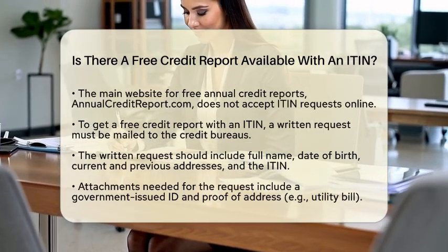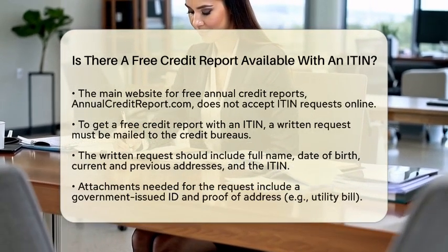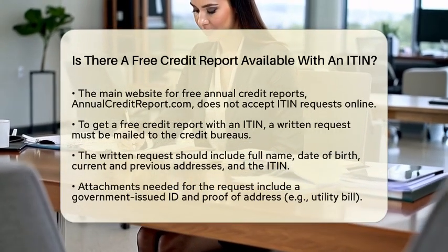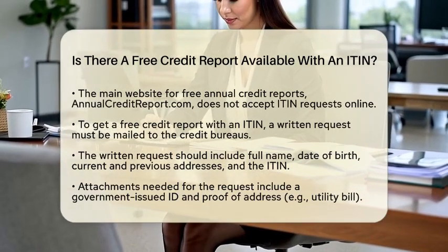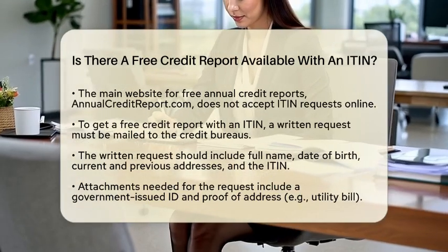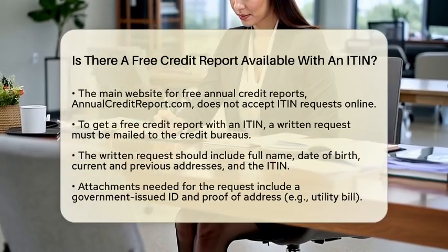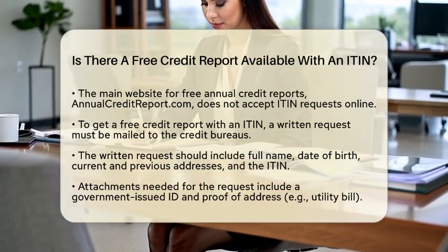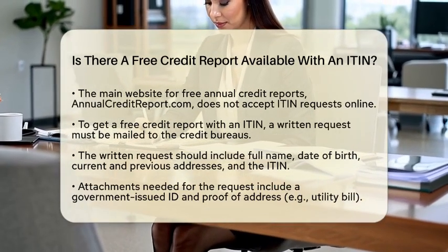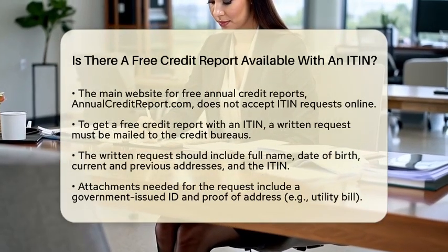To request a free credit report with an individual taxpayer identification number, you will need to mail a letter to the credit bureaus. In your request, you must include specific information such as your full name, date of birth, current and previous addresses, and your individual taxpayer identification number. Additionally, you should attach copies of a government-issued identification and proof of address, like a utility bill or bank statement. This documentation helps verify your identity since you do not have a Social Security number.